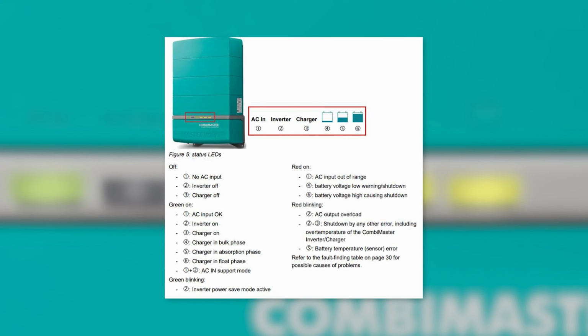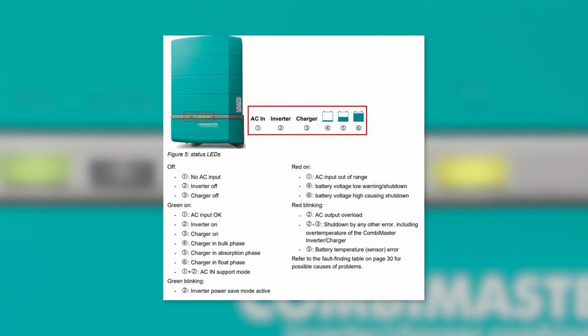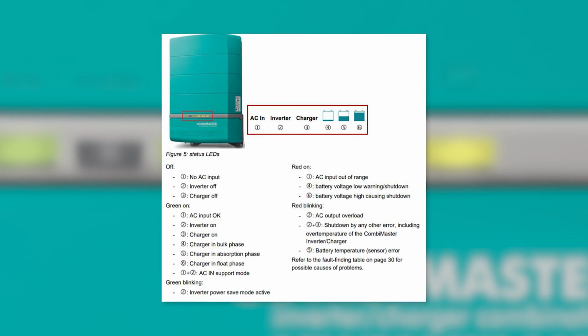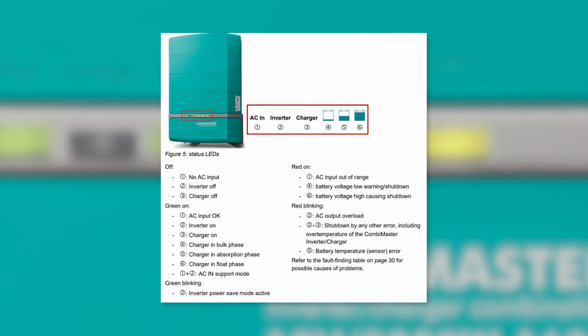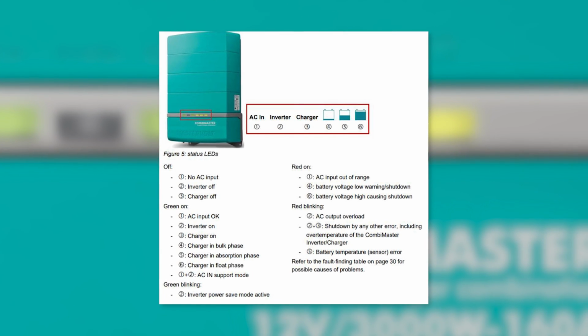The other function is fault code indication. If any of the LEDs turn red, then this indicates a fault code. The fault code depends on which LED is red and if it's solid or blinking. Please check the manual for a complete list of fault codes and troubleshooting tips.